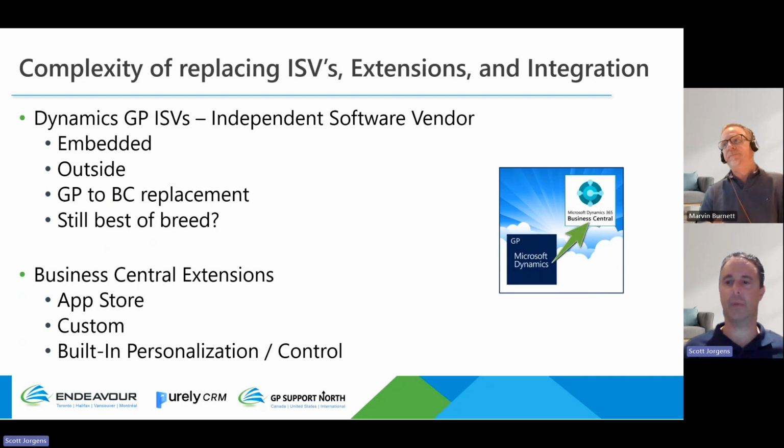Marvin, why don't you take it from here and provide a little bit more of the technical spin and how we deal with some of these larger ISVs, some that have same-to-same, where they built the same add-on for Business Central, some they don't have the new add-on, and there's even some where they have a new add-on, but you really don't need it because the core function is already in Business Central.